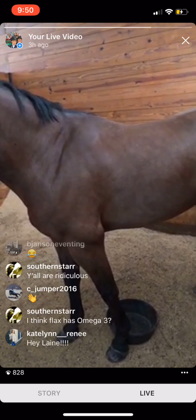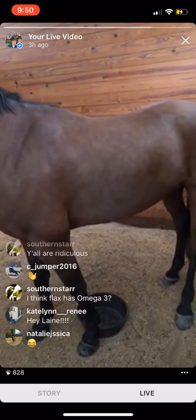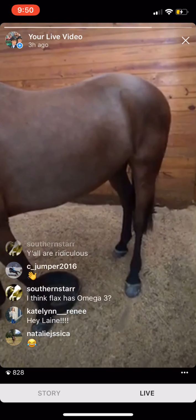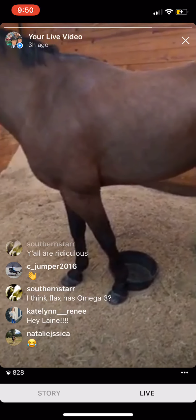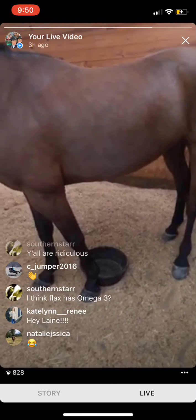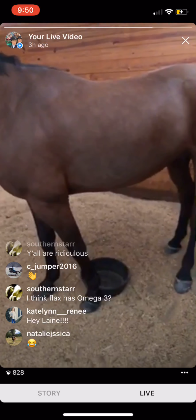One fiberized and one black bag. So, yeah, I wish I could show you guys pictures before he came. I'm really big into getting weight on my horses. You can see the dappling. He obviously gets the flaxseed. And he just gets fed twice a day.